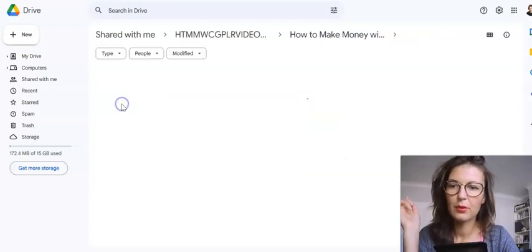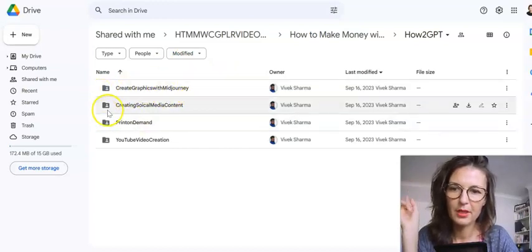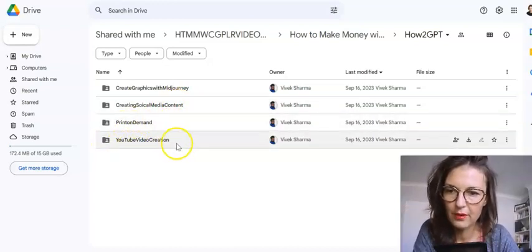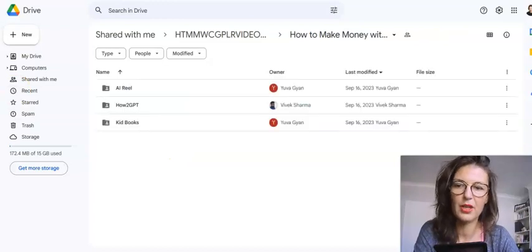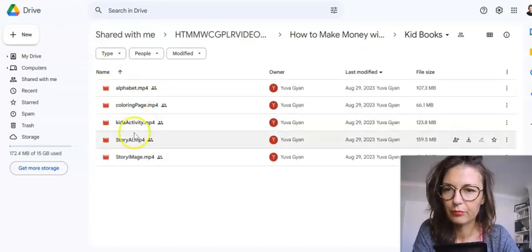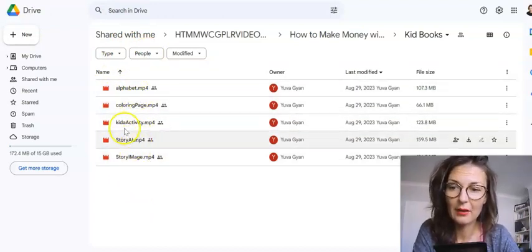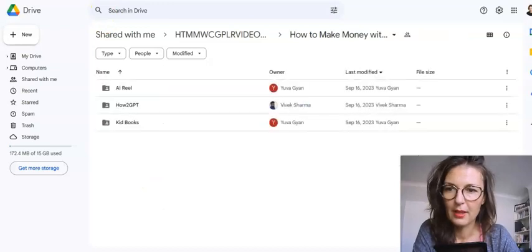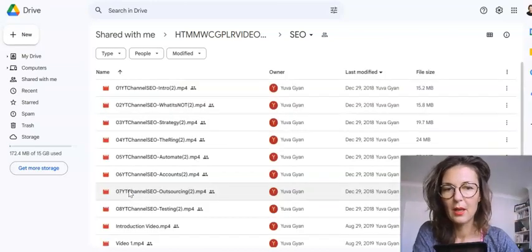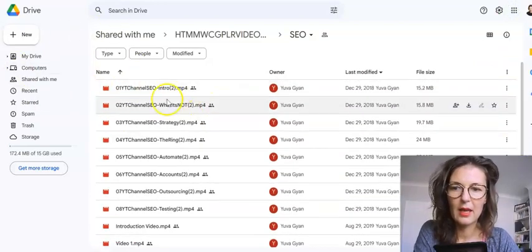Now, then we have how to use ChatGPT, also plenty of videos. Then how to create graphics with Midjourney, creating social media content, printables, and YouTube video creation with the help of ChatGPT. And the last module here is creating AI books, kids AI written books using ChatGPT. All right, and let me also show you the SEO part, because this one has got too many videos.